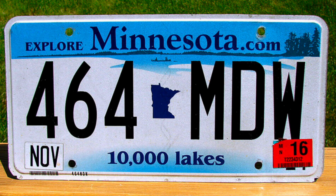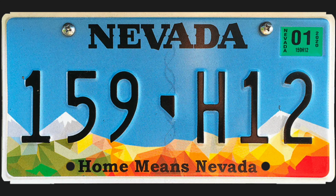And at the bottom, it just says 10,000 lakes. They don't need to say land of 10,000 lakes. They made it simple. They just said 10,000 lakes. And I do like the serif fonts, so that's why I like this one too. And Nevada is good because it stands out on the road. Good colors.